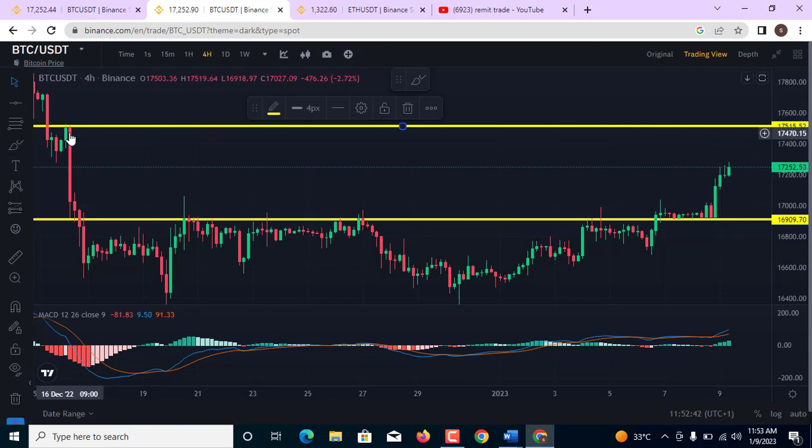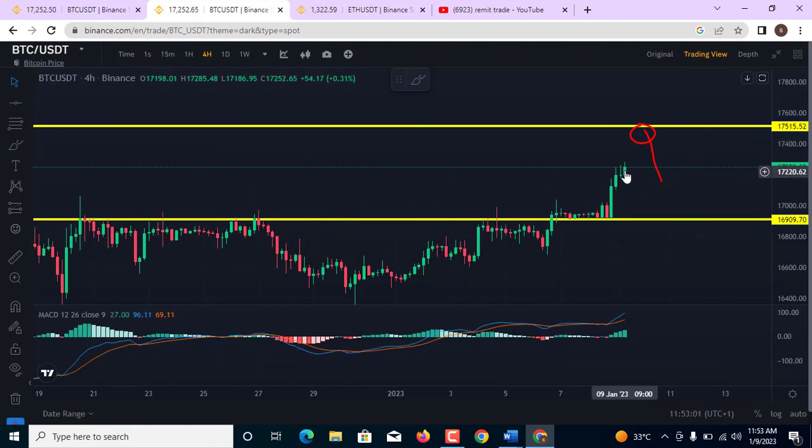Then from here, because we have resistance at this very point, then we have resistance here as well. So from this area of 17,500 to 17,400, I am expecting resistance from here to the downside. That also implies that I am looking at the market still moving into this very level of resistance. The market should move here, and then we'll see a correction before continuation again to the upside.